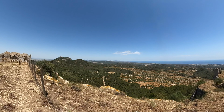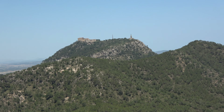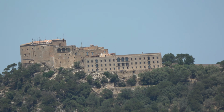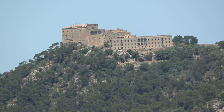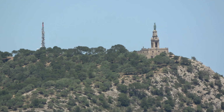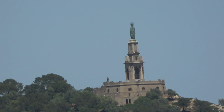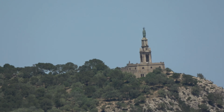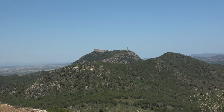So looking from the castle of Santueri, in the distance we can see on the next hill is the monastery, and what a grand looking building it is. So hopefully we get an opportunity to show you that in a little bit more detail. And one of the things that you see on most of the pictures that depict this is this monument at the end, so that's what I'm going to be looking for to get a little bit closer. And all with this spectacular view.